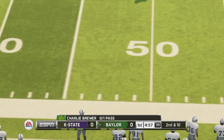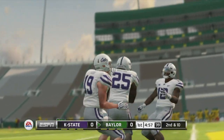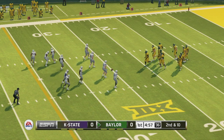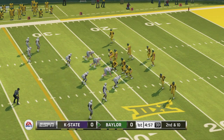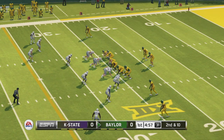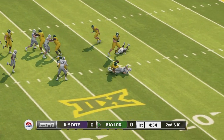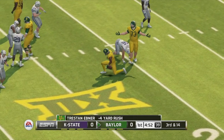Just throws this one away. Second down, 10 to go. Ball on the 25-yard line. Green 9! Green. They go with the run, and he's tackled in the backfield for a loss.